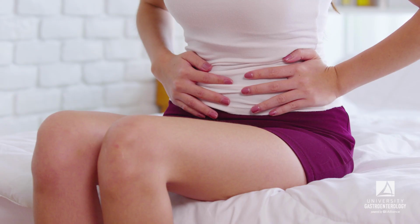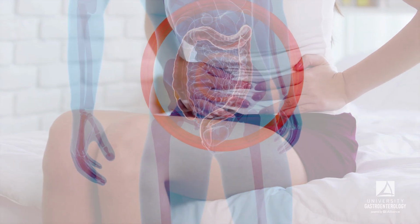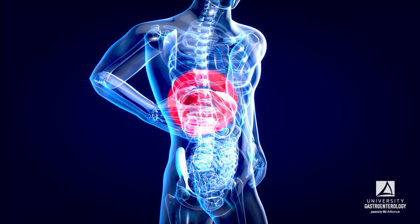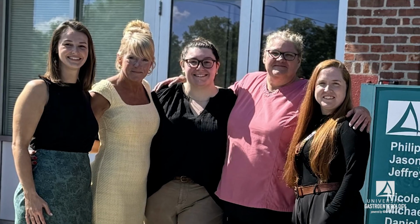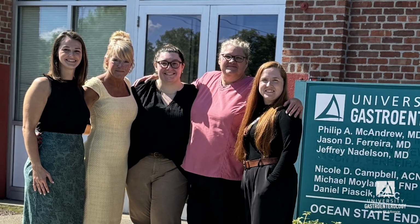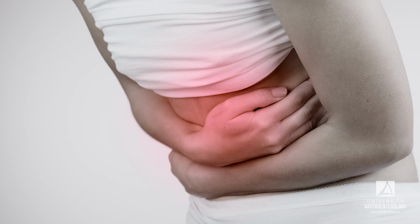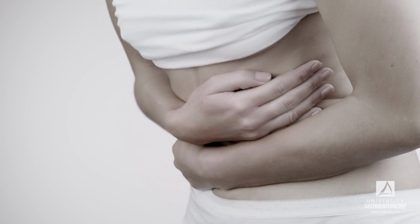indications. We run trials for a number of diseases and conditions, including inflammatory bowel disease and celiac disease, liver disease, including fatty liver and cirrhosis. We are a team of about 5. We have clinical research coordinators, research nurses, but really essential are the partners here at the practice who refer patients to us. Patients who have a very symptomatic disease.